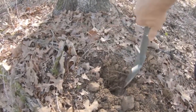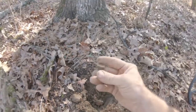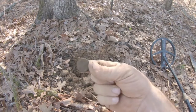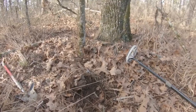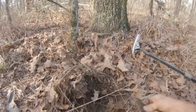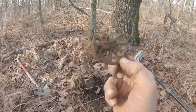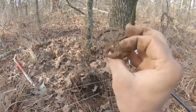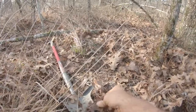Alright, what do we got here? I see it. It is not good. Shotgun shell. All this time for a shotgun shell. I think I found something pretty cool. Oh, I'm still stuck in the roots. Whatever that is. I'm almost afraid to tap that on something.